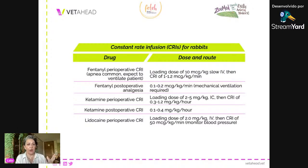So usually CRIs will have a loading dose. So it's a dose you give at once, usually over 5 minutes, IV, intravascular, and then you have a maintenance dose. For example, fentanyl. You have a loading dose of 10 micrograms per kilo, which you give slow IV, and then you follow with the constant rate infusion, which is 1 to 1.2 micrograms per kilo per minute, okay? Then you can keep the patient on that CRI after the surgery, so you're going to see that the dose is 10 times lower, okay, 0.1 to 0.2 micrograms per kilo per minute, because now your patient is going to be awake.